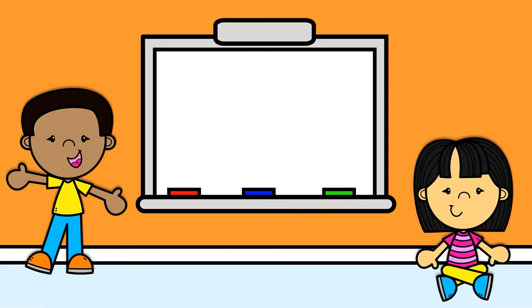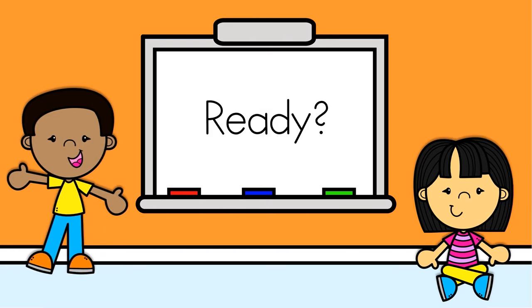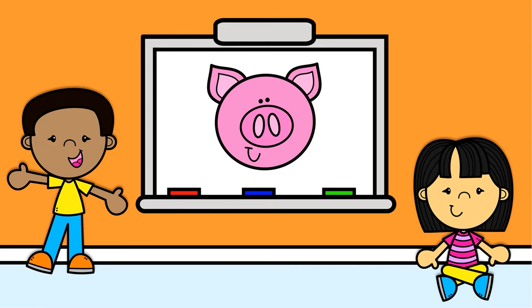Next, the word will appear, and a star will show you if you should be standing up or sitting down. Are you ready for the first word? Here we go. Pig.